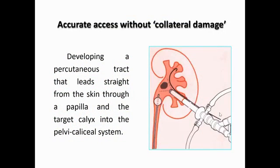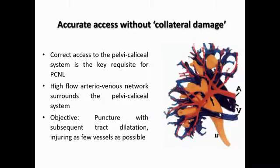And what we are trying to achieve is getting to the pelvic calyceal system through the shortest route in a straight line to achieve our target, that is reaching the stone and making clearance or complete clearance. And this task is challenging because kidney is such a vascular organ, and the vascular supply of the kidney is so closely intertwined with the pelvic calyceal system.